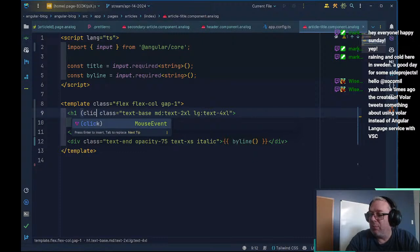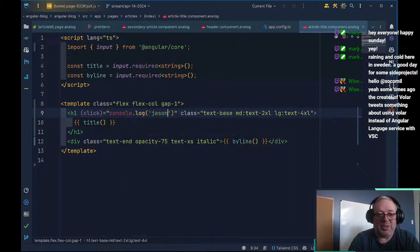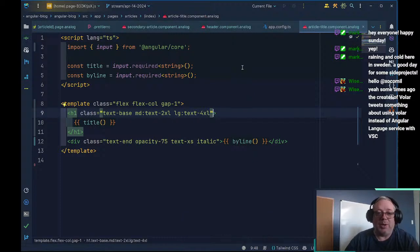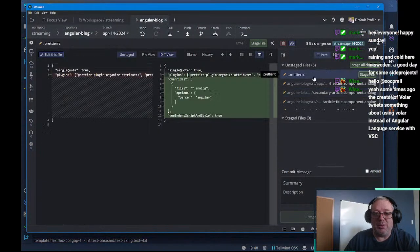I froze. Hopefully I'm not dropping frames. Okay, we're good. We've got our click handler equals, and here we can just console.log JSON. Oh, console doesn't exist. So here we'll just alert JSON goes in. Awesome. And so it's going to order things consistently, which I really love. And save this. It's going to clean everything up. And we're good. Oh, I'm so happy to have Prettier in these files. I rely on Prettier quite a bit. And so happy that I'm actually going to commit this.